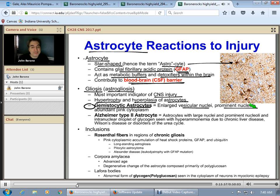It's going to start making a little bit of collagen. And it's got abundant pink cytoplasm. So that's really the key. They start becoming big and plump with pink cytoplasm. That's an active astrocyte. That's an astrocyte that's no longer just sitting there. It's actually getting activated and doing something.